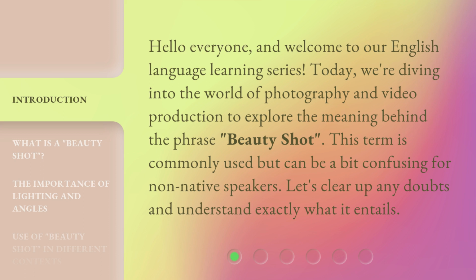Today, we're diving into the world of photography and video production to explore the meaning behind the phrase, beauty shot. This term is commonly used but can be a bit confusing for non-native speakers. Let's clear up any doubts and understand exactly what it entails.